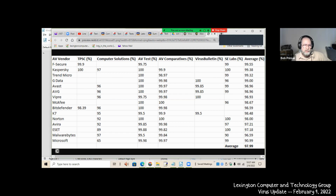So there are these various products, and TPSC is the site I just said makes videos, but they make them rather infrequently. They don't cover a lot of products. AVTest, AVComparatives, Virus Bulletin has some rankings, but again, they're kind of infrequent. And SE Labs, which didn't rank everything, but they ranked a lot of stuff.